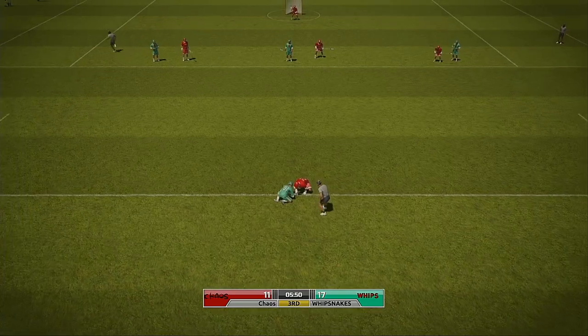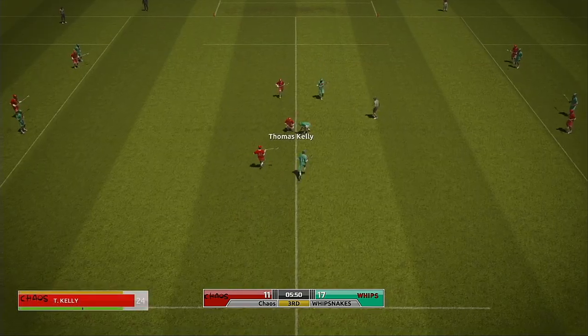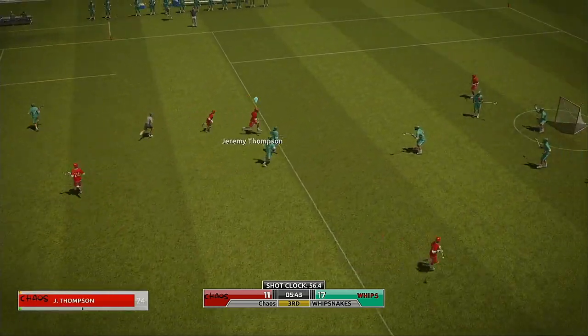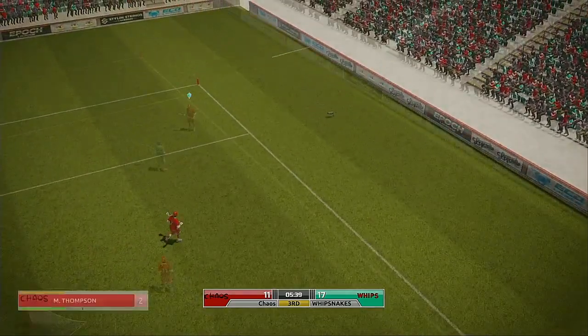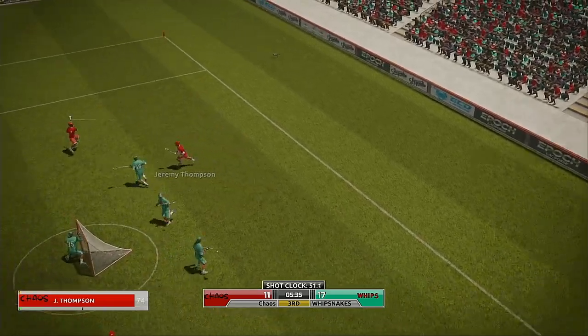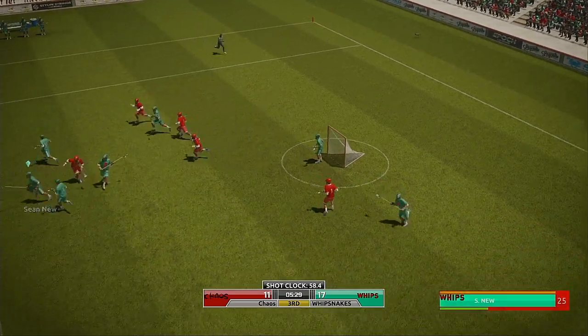We are set to resume. It's 17-11. The away team wins the faceoff and they get a step. 77. Shoots. Shot goes over the goal there. Red ball. Left side right. Easy possession for the away team.